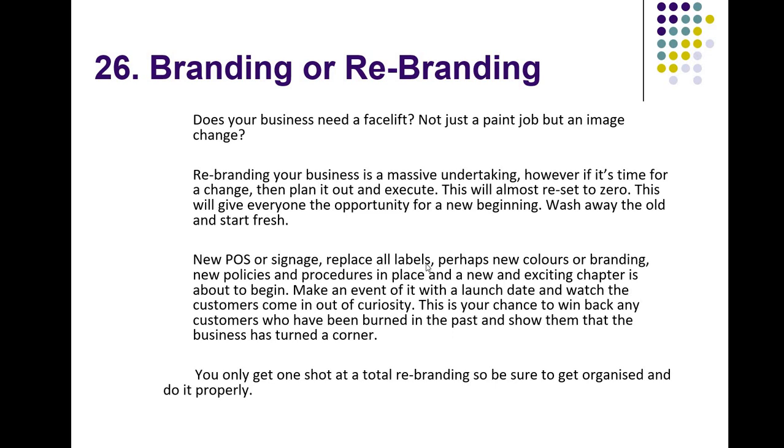Signage, you may want to replace all the labels. You may have a new colour scheme or branding coming in, new policies and procedures. So this is what you want printed out on letterhead in a folder where everyone can access it, and it's black and white, the way we want to run the business moving forward. It's an exciting new chapter that is about to begin.